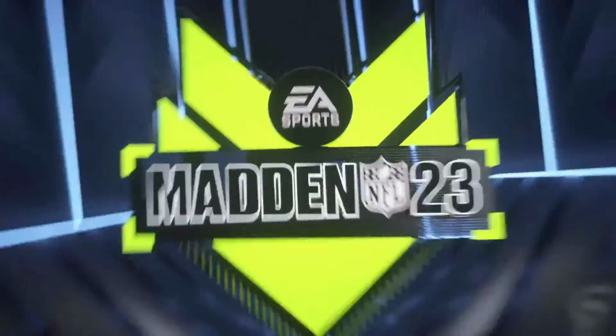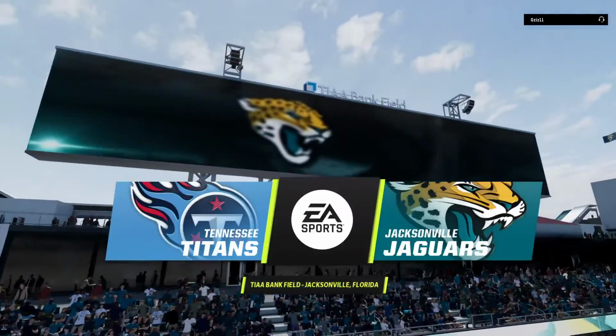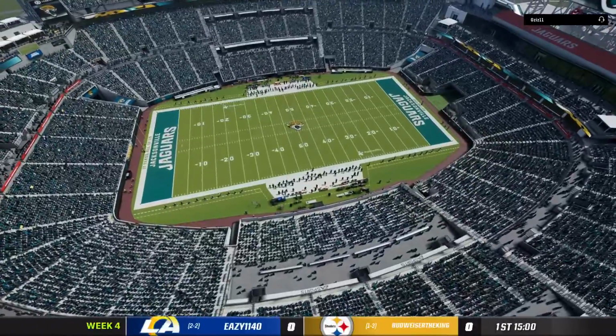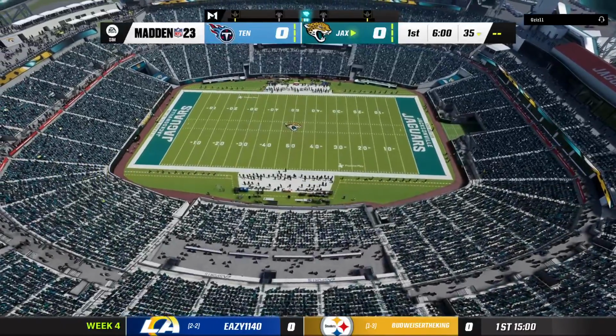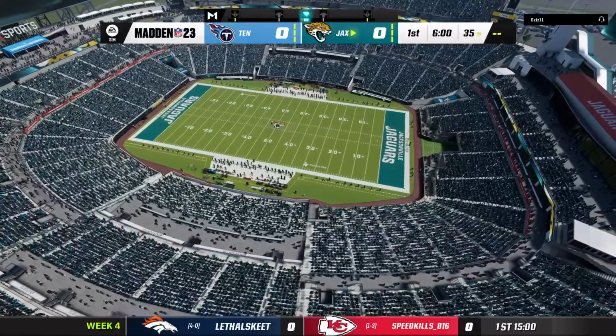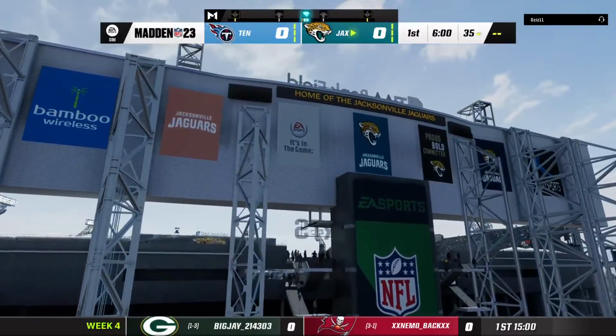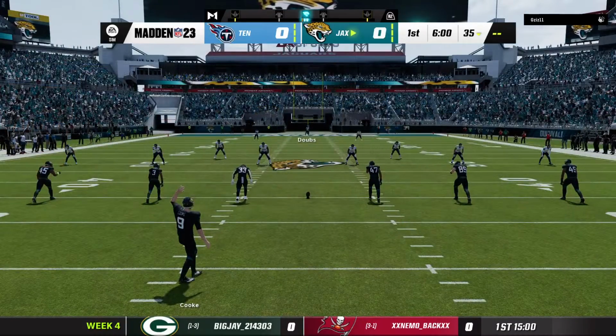The calendar may say autumn, but temperatures are still pretty sweltering here in North Florida. But the good news, the radar is clear. Still, hydration will be key today at TIAA Bank Field in Jacksonville. Today, it's week 4, and we've got what should be a great one here between the Tennessee Titans and the Jacksonville Jaguars.